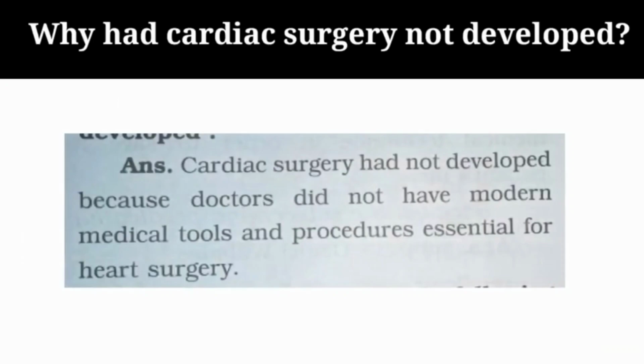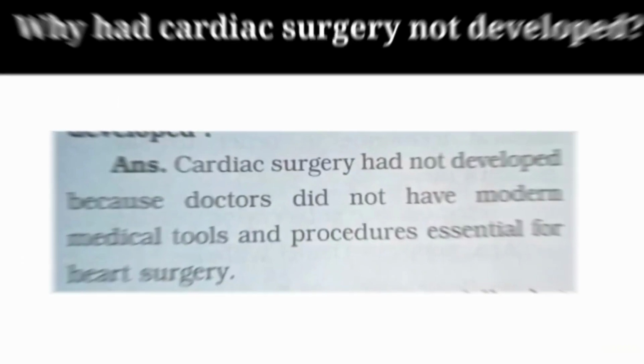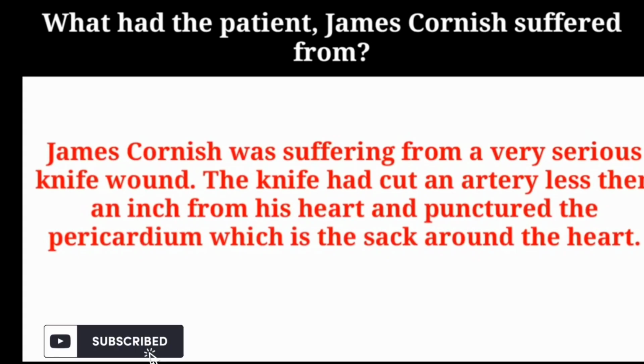Next is, why had cardiac surgery not developed? Cardiac surgery had not developed because doctors did not have modern medical tools and procedures essential for heart surgery. Next one is, what did the patient James Cornish suffer from? James Cornish was suffering from a very serious knife wound. The knife had cut an artery less than an inch from his heart and punctured the pericardium, which is the sac around the heart.